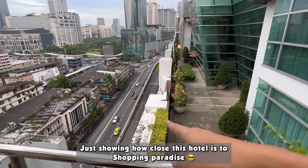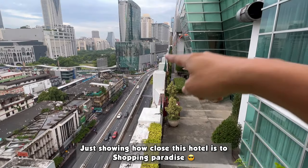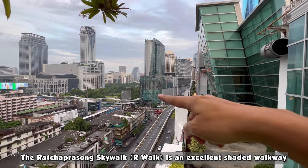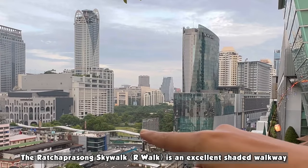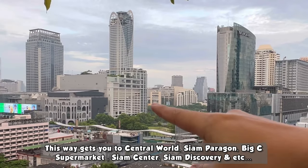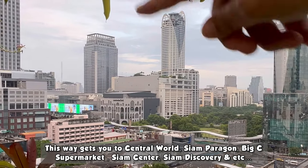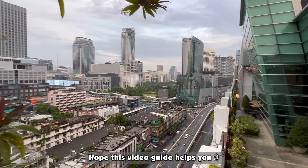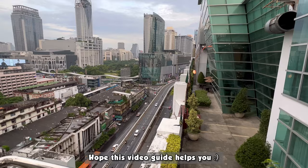So when you exit the hotel, you walk this way. Can you see right across over there? That's Platinum Mall. And can you see that skywalk thingy? It's all covered. Kalau anda jalan kaki, if you walk this way, you can get to Central World. And I think other huge shopping malls over that side as well. So pretty good location. I hope this helps.